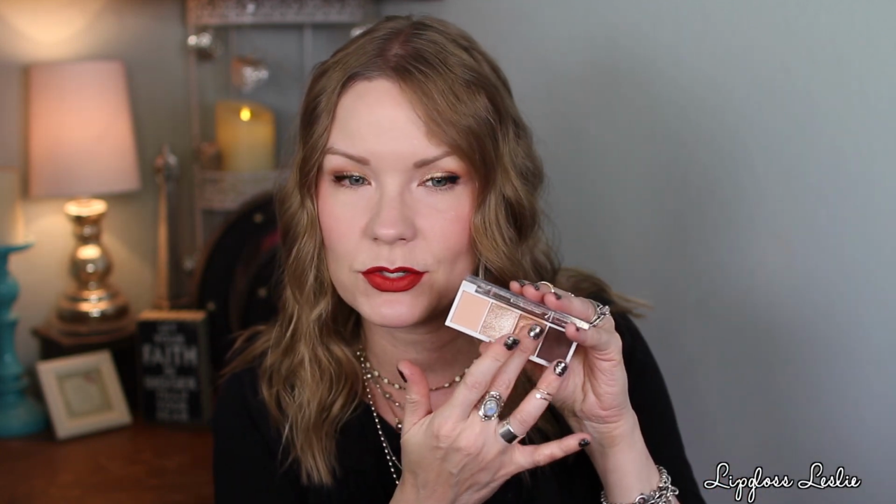And I reach for this palette a lot. It is blendable, it's pigmented, it wears well, it's amazing. So I would say, if you're just starting out with makeup, get this, it's so good. And then I love this one, the Cream and Sugar palette for these two right here. That's beautiful. That's so pretty. I love those so much.